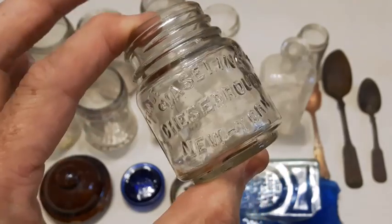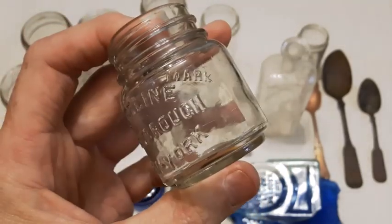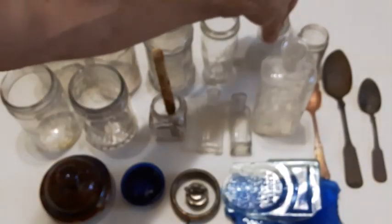Ended up getting a Vaseline bottle. Very common bottle. Find lots of those around.